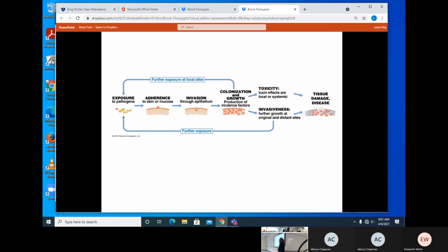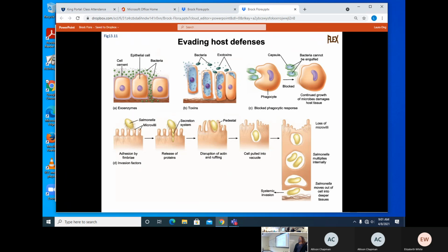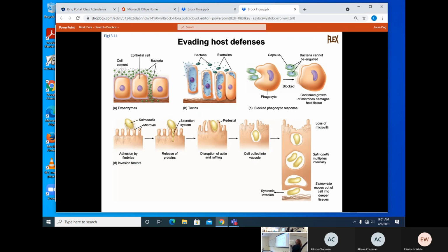And then it's going to have to also get past all of those immune mechanisms on that slide. It has to get past all of this stuff if it's going to colonize. So now, knowing that, we can talk about what are some specific ways that microbes get around the immune defenses. Some of these, we've seen in lab, or you've tested for in lab, but we didn't really say as much about what they're doing in the body.